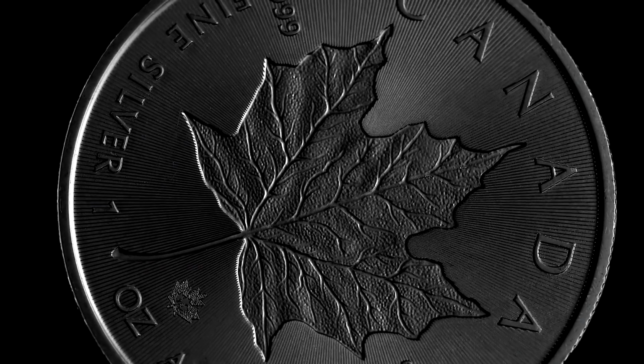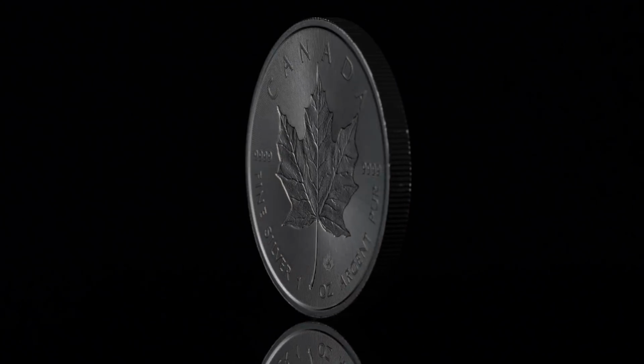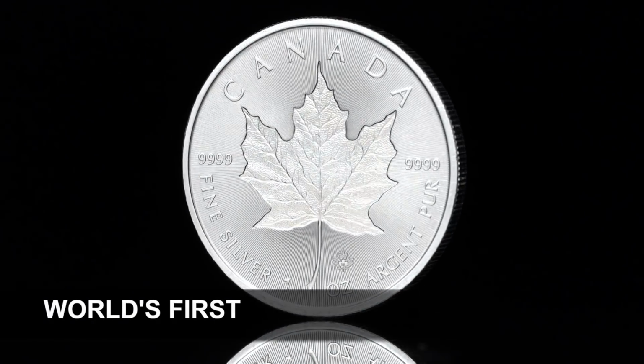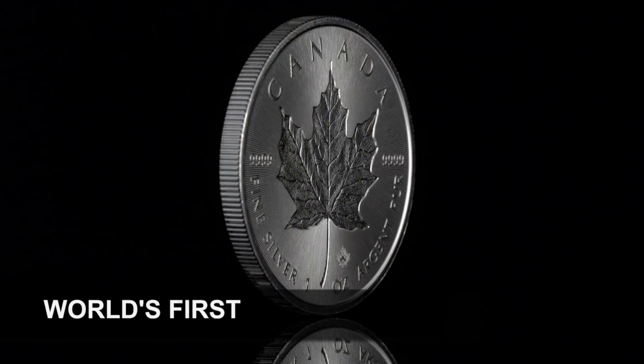The world's most instantly recognized silver coin, like you've never seen it before. Just released, the world's first Incuse Canadian silver maple leaf coin.